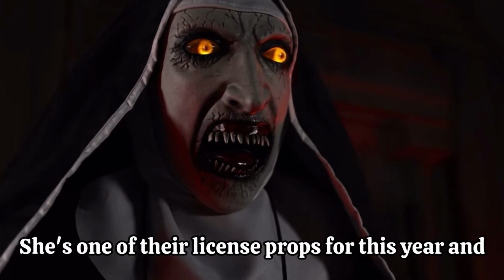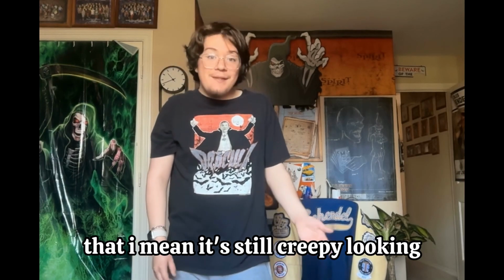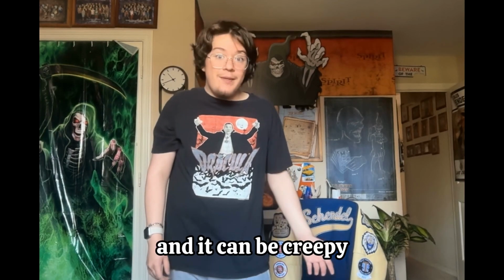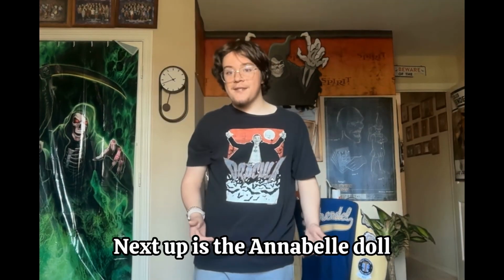Alright, next up is the Nun, and I feel like we've seen her before. She's one of their licensed props for this year, and not as good as Spirit stuff, I'll say that. I mean, it's still creepy looking, and it can be creepy, but I don't care for this prop at all, really.